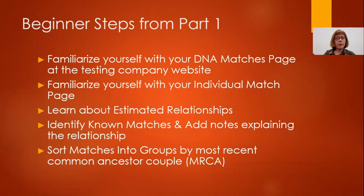And so I encouraged you to familiarize yourself with your DNA matches page and your individual match page. You have an individual match page with each match. So I just said, click on things, see what happens when you click on it. Use the back button to get back. If you see a question mark, usually that means you can click on it and it will answer some questions that you might have about that particular page or feature. So just play around and get very comfortable with the DNA matches page.